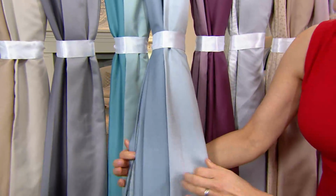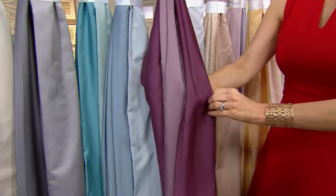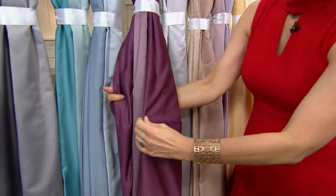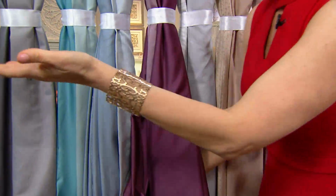Next to that is blue. This is our blue, and this is really, really pretty in person. It's a dusty blue that's going to reverse to more of a gray, steely blue. Moving down, here is a rich color. So this is going to be your plum. Very rich plum that reverses with a little bit of a sheen to a lighter tone. Really sophisticated palette. Very sophisticated.